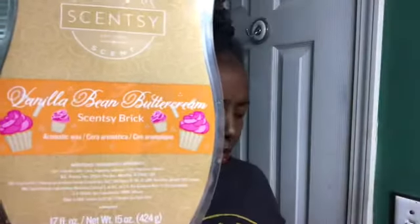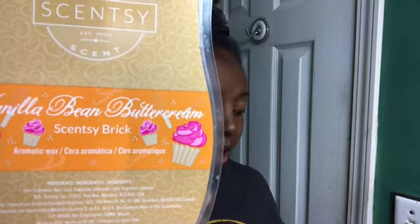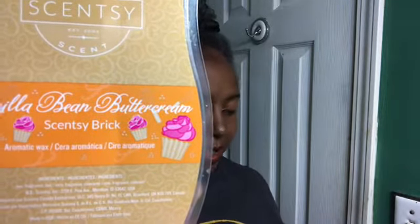This is another scent that you can use to sweeten up different scents. If you want to add vanilla to something, this is what you need in your life. It is just so good. And as you can see, I haven't even had this a year yet, and we're almost halfway through it. So let me just give you the notes. Vanilla bean buttercream: decadent buttercream frosting made with the freshest butter, whipped with cane sugar and vanilla extract.